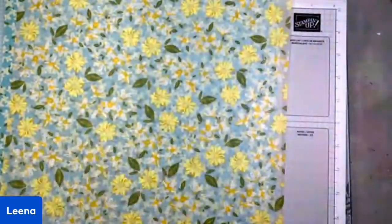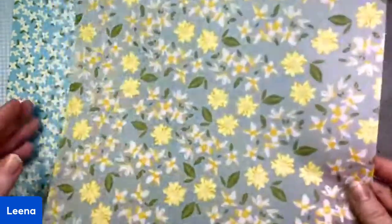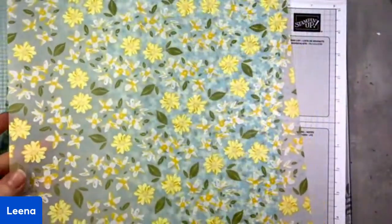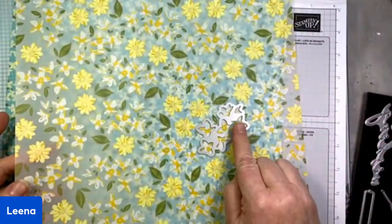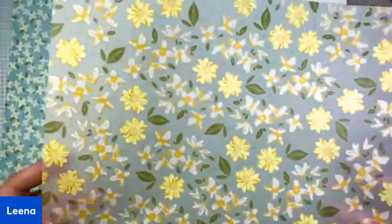We have this burlap pattern, which I am almost out of. And then we have this beautiful sort of mosaic pattern in the Daffodil Delight. Okay, so that's the DSP. But then we also get gorgeous printed vellum. So we have this one. Now I should mention this one actually coordinates with the dies. So I can cut out my little Forsythia flowers with the dies. They line up perfectly. We're going to use those on one of our projects today.